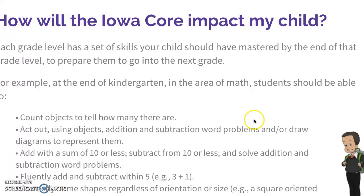Now, some of that might sound pretty rigorous and might sound intense, but know that when they come in on the first day of kindergarten, they will not be working on all of these things. They'll be building on their skills throughout the year so that they can know all of these things by their last day of school in kindergarten.